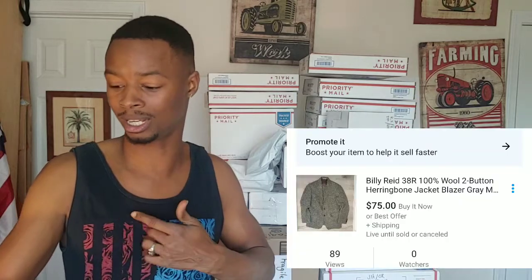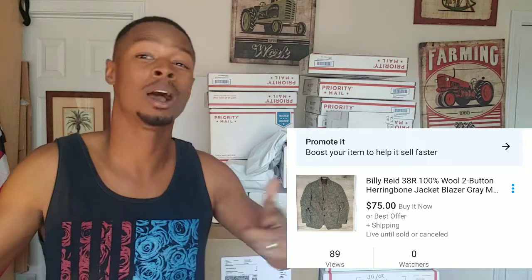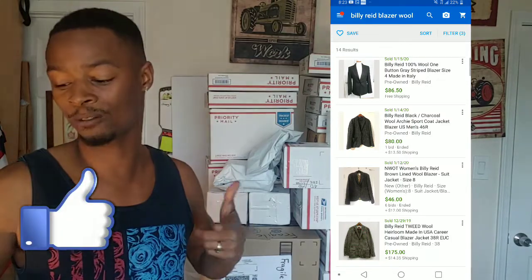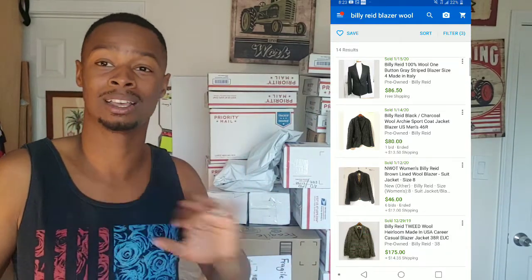The next item I was actually quite surprised to find because I don't look through clothing that much, especially in a thrift store. It's a Billy Reid wool blend two button herringbone. Herringbone is the pattern on it. It's a blazer jacket. So I was nitpicking through the blazer jackets, looking for the ones that look like they could be wool, and then looking them up, hoping to run into a Pendleton, but I actually found this one. So now I know about it. Now y'all know about it. We're going to be on the lookout for these Billy Reids. It's listed right now for 75 or best offer plus shipping. That is kind of like the going rate there. There's nothing experimental about that. And the sell-through rate is not bad on these as well.